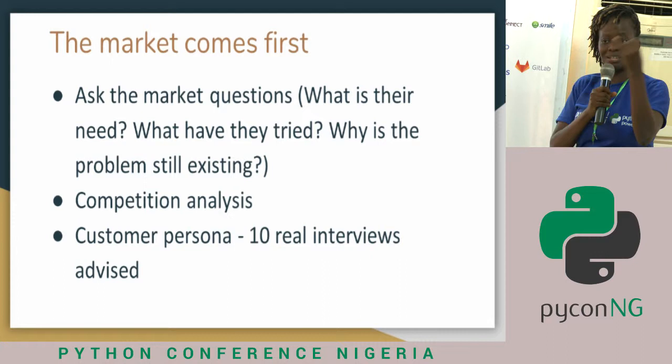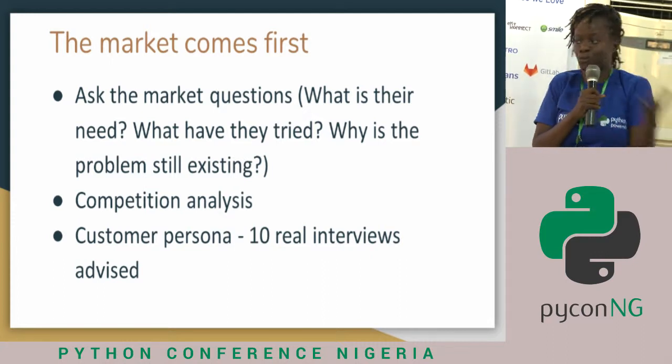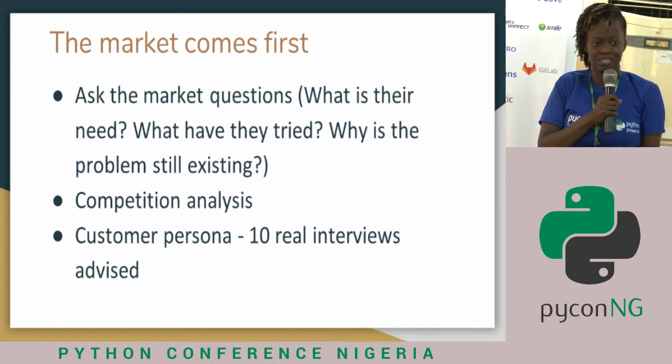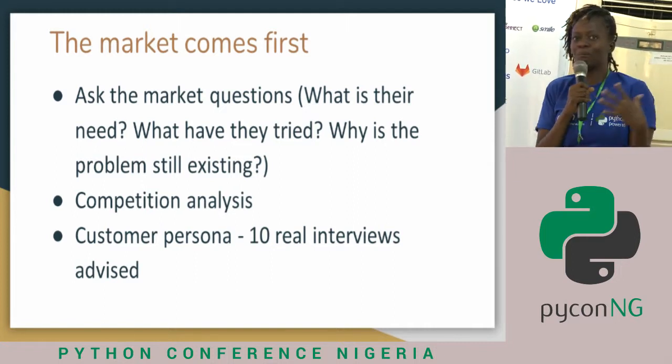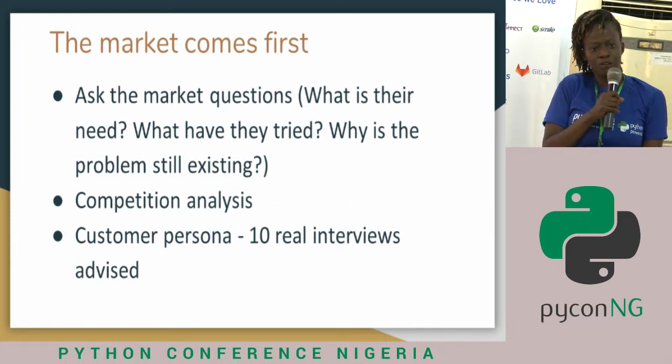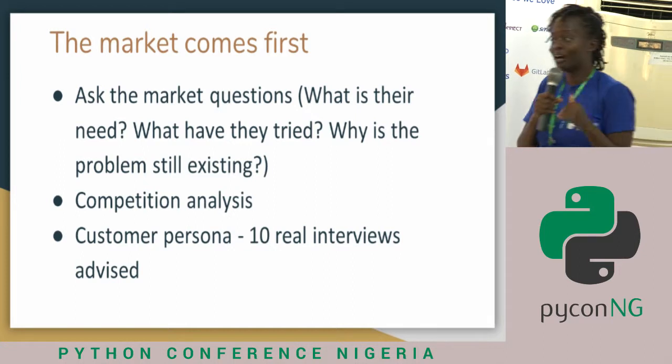You want to know where the person lives. What kind of job should anyone that buys your product or puts money into your business be doing? Where should they be living? What personality, should the person be an introvert? Should the person be an extrovert? So you create personas, then go out on the street.